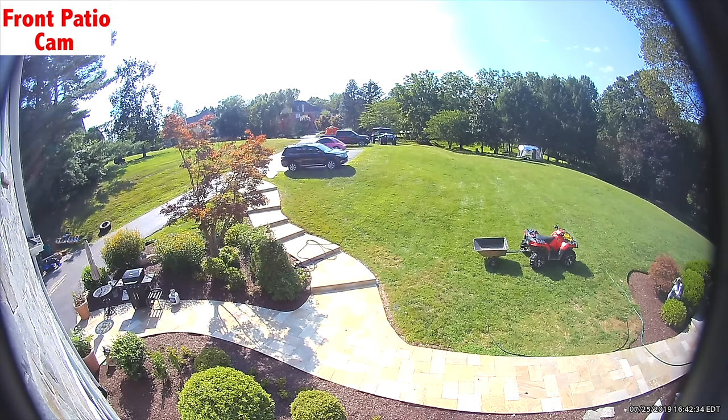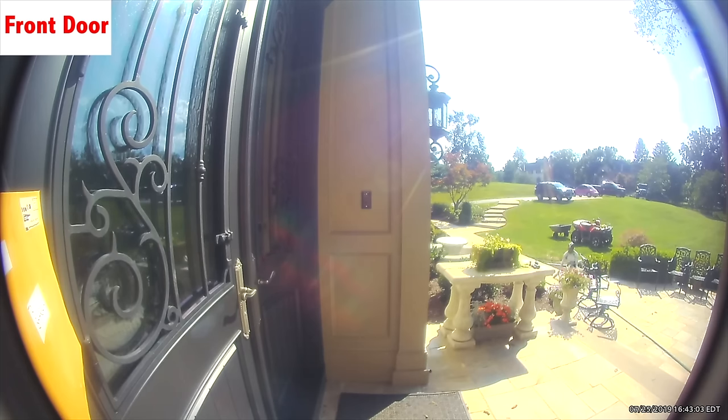Oh wait, it's moving. Let's see where it's going. Oh, I gotta switch cameras. Wait, what camera should I switch to? Let's see. Front door left. Oh, this is perfect. Okay.